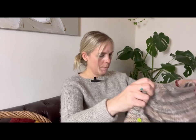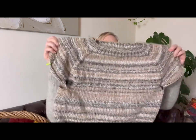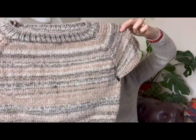So this is a gift for somebody. This is a gift knit, and I am making the flax sweater. Yeah, flax, not Felix. My brain just keeps thinking of the Felix sweater as well, but it's a flax sweater. Again, this jumper is a gift for somebody, and I am knitting this in Gingerbread marble.